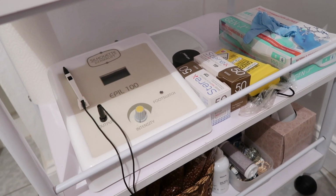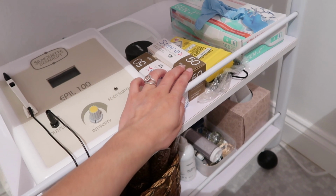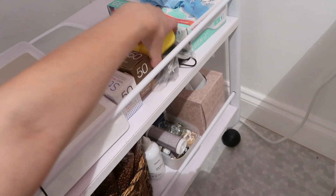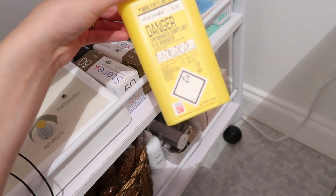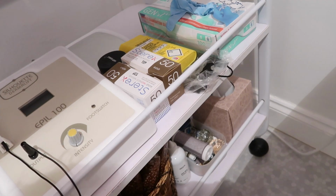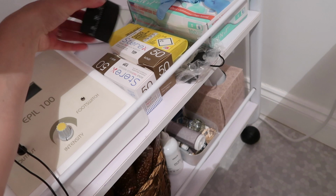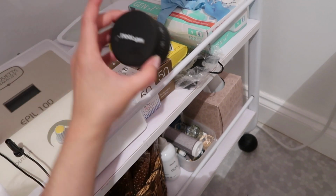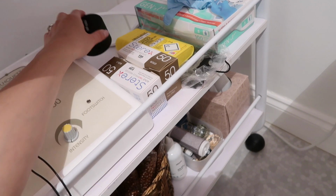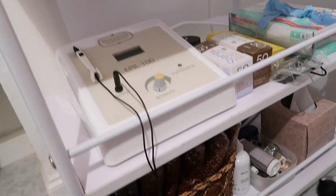This is my electrolysis machine that I use for my clients. I've got the two most popular needle sizes, so I keep these two here. I've got the box where I dispose the needles. I've got face masks, I've got my gloves, I've got a mirror back here. I've got this timer which I don't really use because when it rings, it scares the crap out of me. It's so loud, so I just use my phone now.